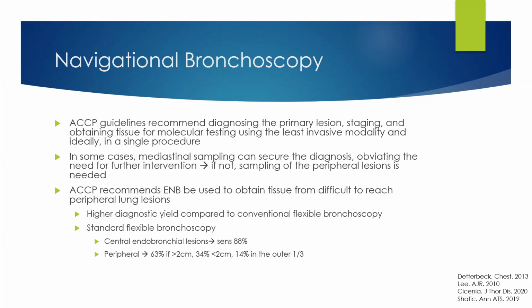And within those same guidelines, they recommend actually using electromagnetic navigational bronchoscopy whenever possible to obtain tissue from these difficult to reach peripheral lung lesions. The reason for recommending that is that we know that the diagnostic yield compared to conventional flexible bronchoscopy is significantly higher. Looking at some of the pooled analyses using standard flexible bronchoscopy, sensitivity is as high as 80%, but that's really for central endobronchial lesions. And as those lesions get smaller and move out further towards the periphery, the yield becomes less and less, to as little as 14% in the outer 1/3 for nodules that are less than 2 centimeters.